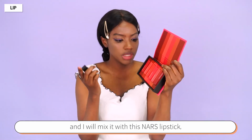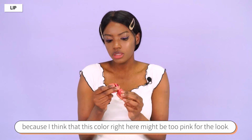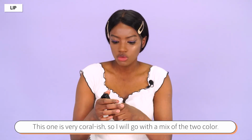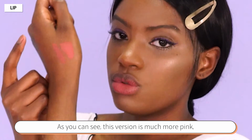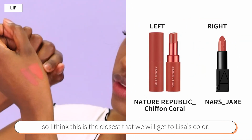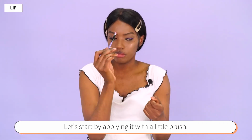And I'm gonna try and mix it with this NARS lipstick, because I think this color right here might be a little bit too pink for the actual look. So this one is very coral-ish, so I'm gonna try a mix of the two colors. As you can see, this one is much more pink, so I think this is the closest that we will get to the color of Lisa. Let's start by applying it with a little brush.